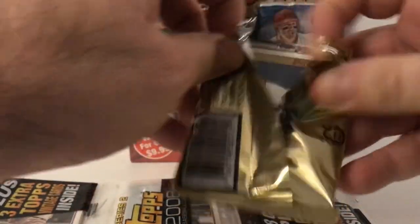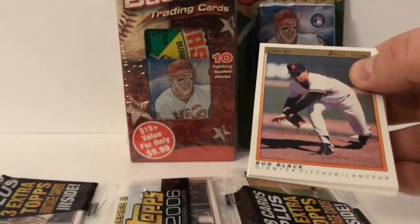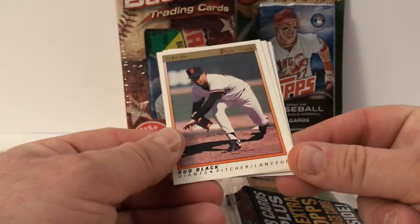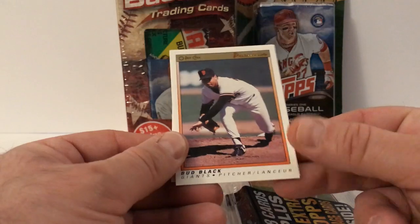And see what we have. Now, O-Pee-Chee's Canadian. I don't know if these are the Canadian. These are mainly Canadian. Yes, they are. So they must have come out with these. I don't know what year they stopped it, or if they're still doing it. So let's just see what we have.